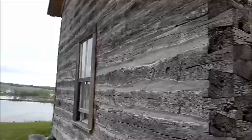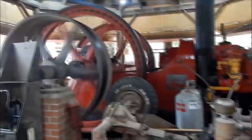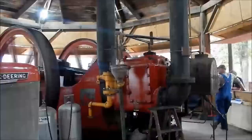Well, that's quite the engine, but it looks like it's running on propane. To get it to start, they've got a tractor engine with a wheel that they must push against that wheel. Quite the setup. That is a big machine though.